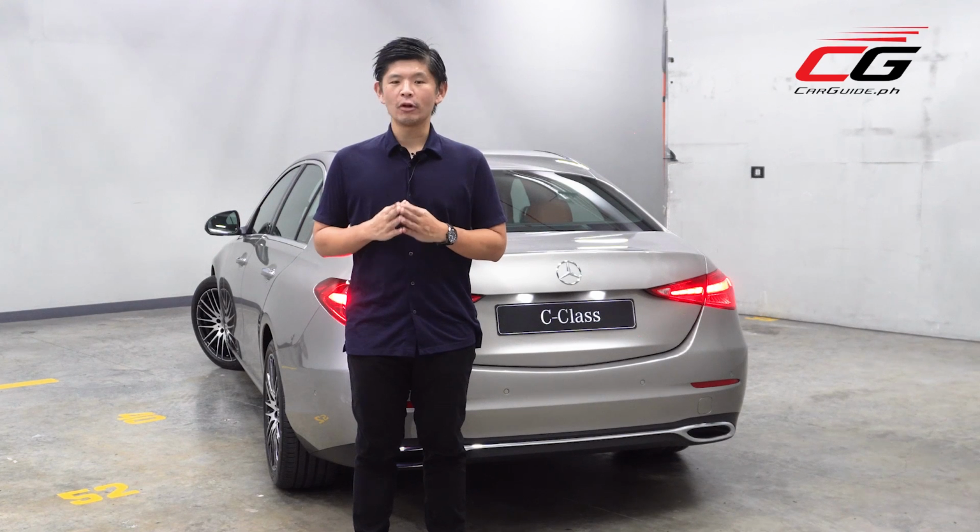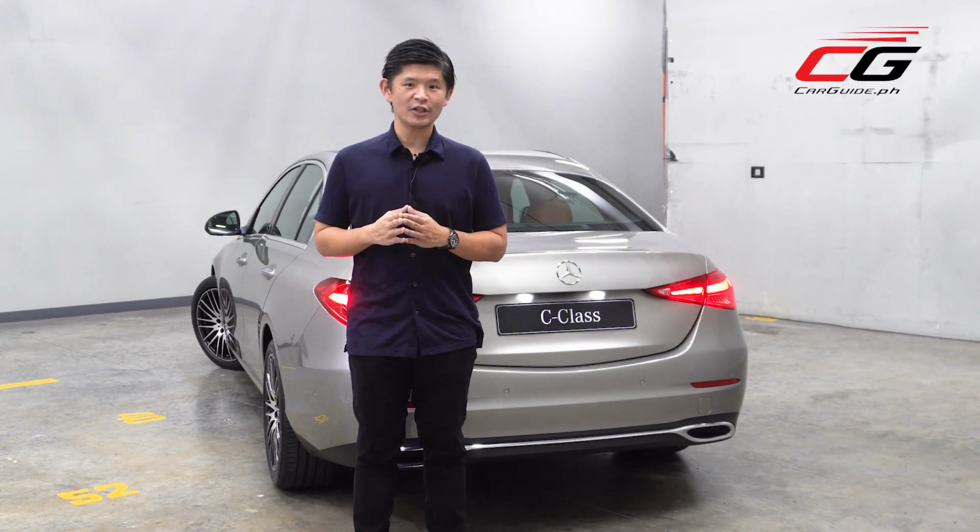You can now view the all-new Mercedes-Benz C-Class at authorized dealerships nationwide.